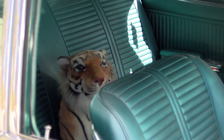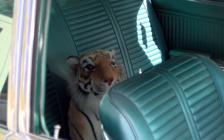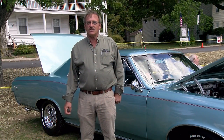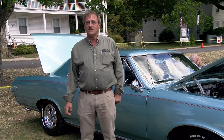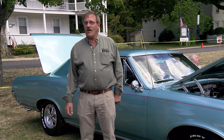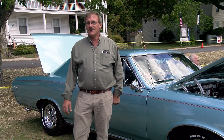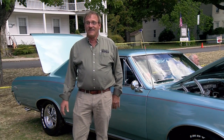And they were done. And they only made how many? They only made about 64 in the 2 doors. In 4 doors, I'm not sure exactly how many they made. That's about all I see around right now. You get parts from the 4 doors. And getting parts for the 4 door and the 2 door are a little bit different.